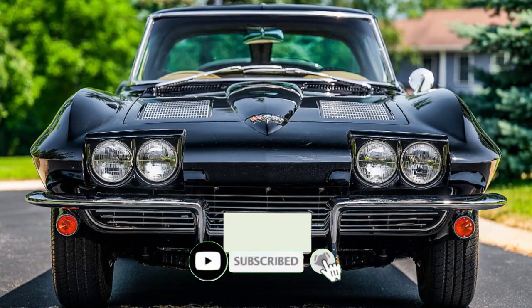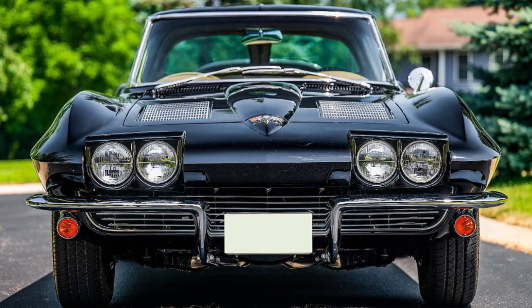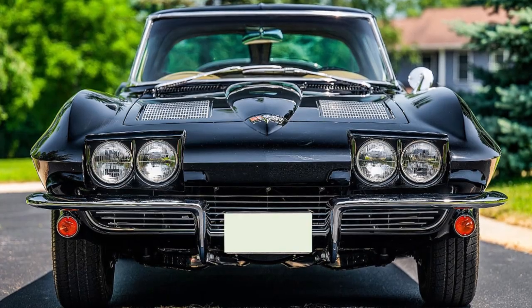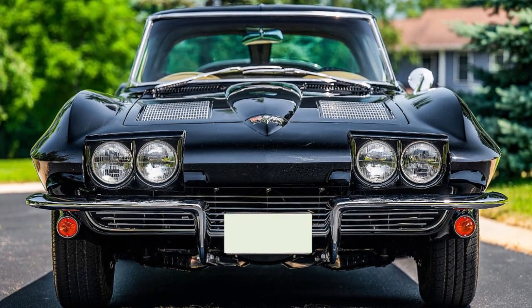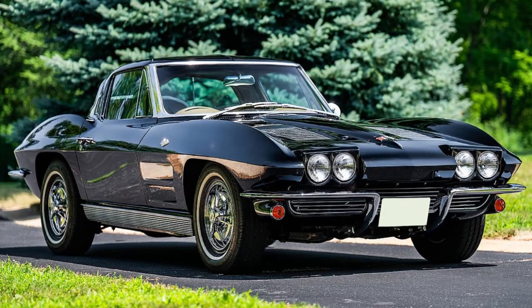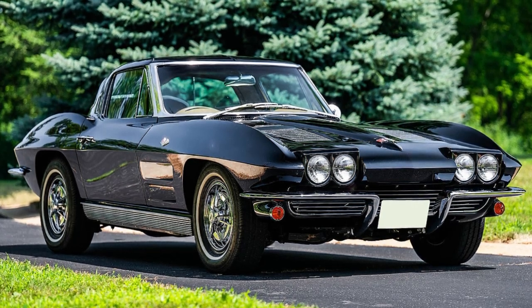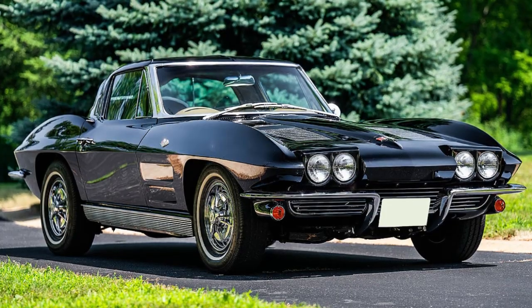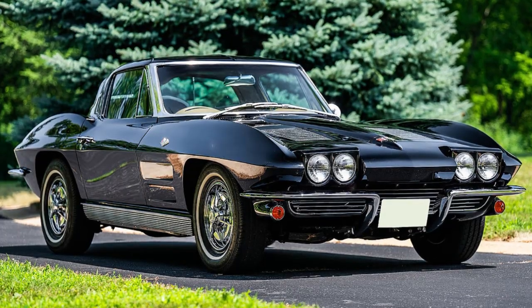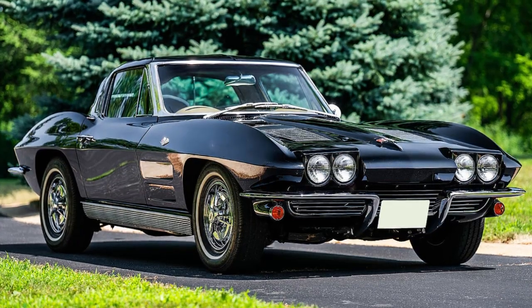When it was first introduced in 1963, the Corvette C2, also known as the Stingray, immediately captured public attention. Chevrolet completely redefined the design direction of the Corvette compared to its predecessor, presenting a sharper, more aerodynamic, and modern look. The most striking feature was the split rear window, a design element that appeared only in 1963 before being replaced the following year. This made the Corvette split window one of the rarest, most collectible, and most valuable classic cars on the market.